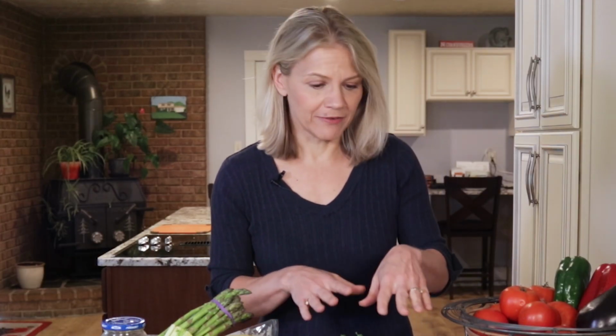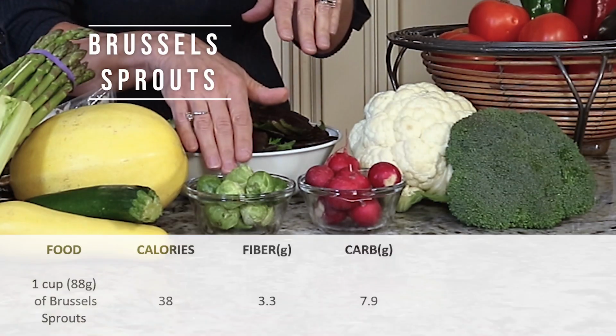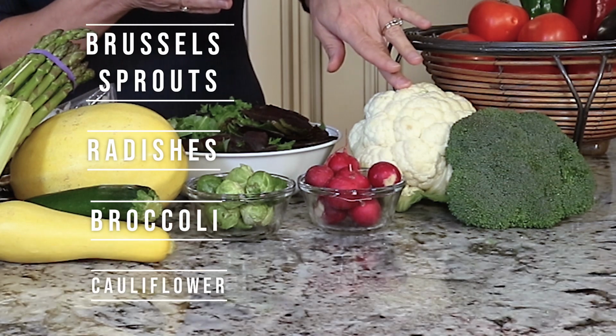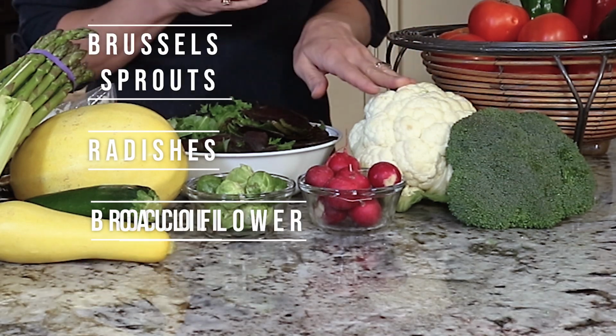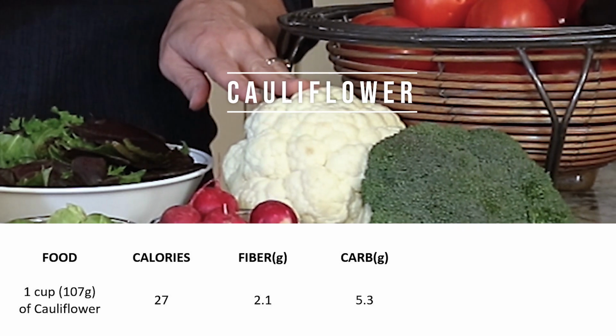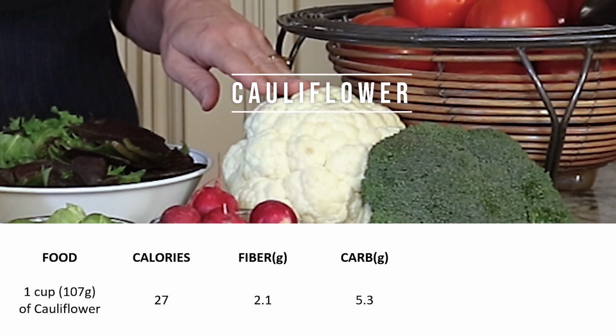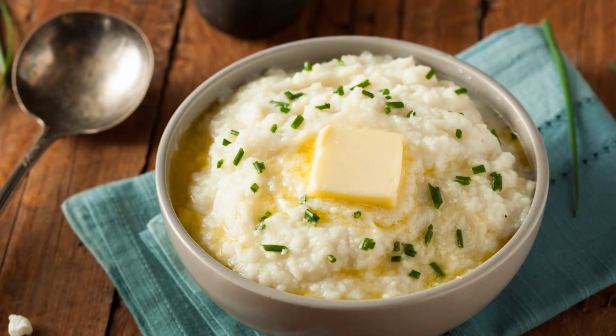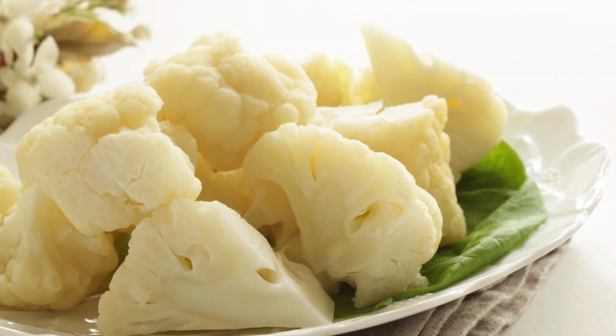If you don't want to eat kale and collard greens, there are plenty of other low-carb cruciferous vegetables to choose from, including Brussels sprouts, radishes, broccoli, and cauliflower, which is a vegetable that is not only good with a fiber-carb ratio, but is also super versatile, which makes it a favorite among low-carb and keto dieters. You can rice it, you can mash it to make mock mashed potatoes, or just eat it steamed.